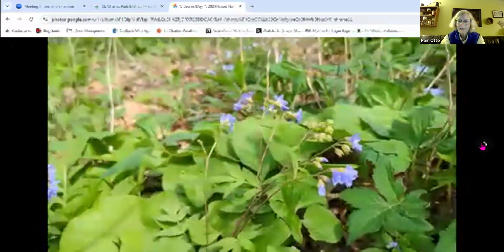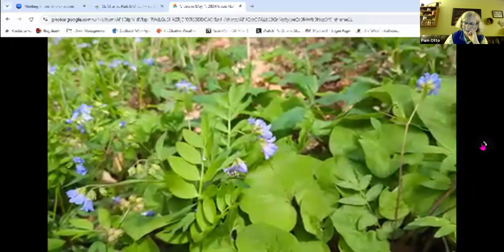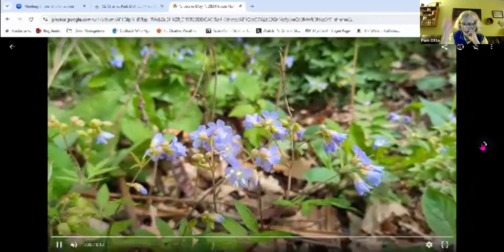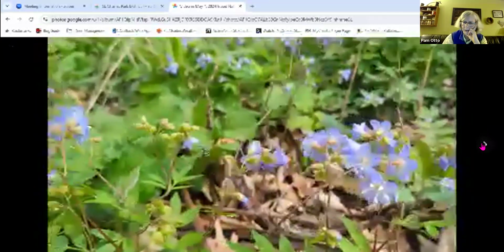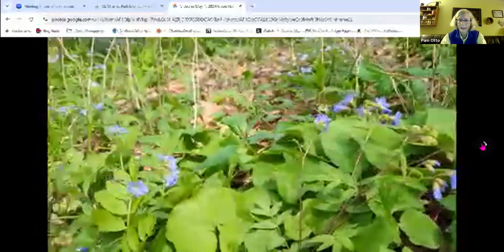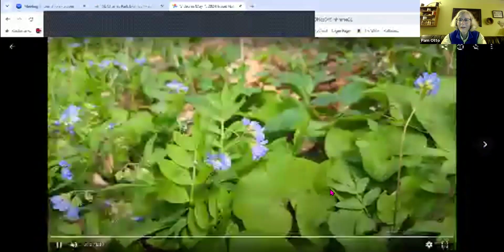But anyway, the day we were there, it was not super warm, I would say maybe around the upper 50s or so, but it was certainly warm enough to have the little pollinators doing their jobs there in the woods. There's even an ant there crawling on some wild ginger.